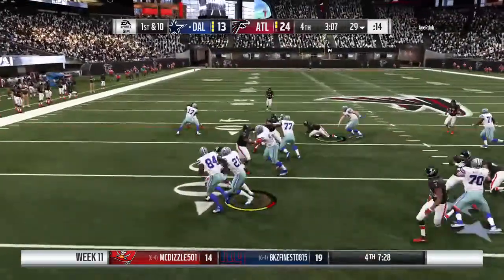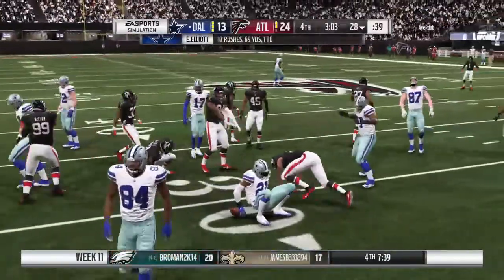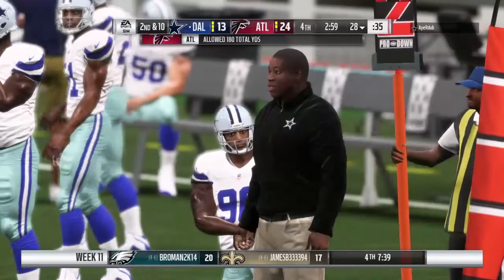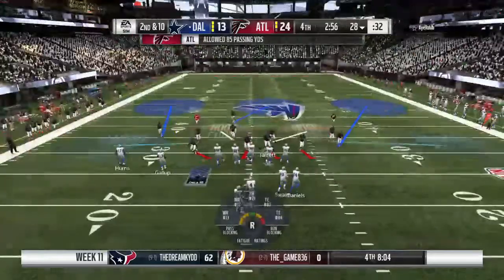They go back to Elliott. He's been busy. Looking for a crease. Can't find one. Stopped at the line of scrimmage. The tackle made there by Tack McKinley. They were stopped on that play. We've had plenty of carries all afternoon.